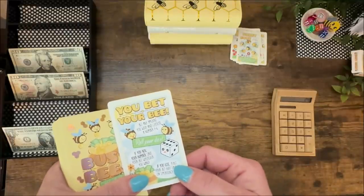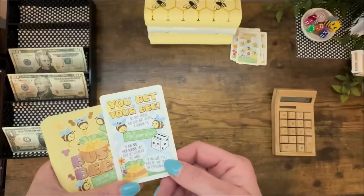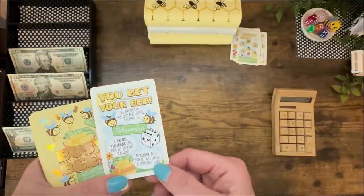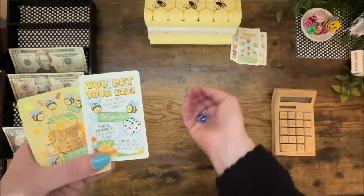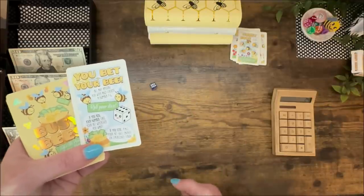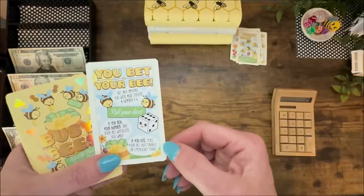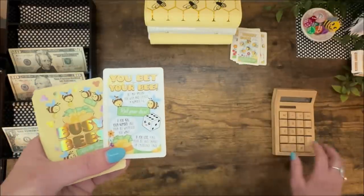You bet your B. Bet any amount you wish and choose a number 1 to 6. If you roll your number, save your bet. So I'm gonna bet that I'm gonna roll a 6. I did roll a 6. Okay, so if I get it, I put it wherever I want. So I'm gonna put it into my busy bee.